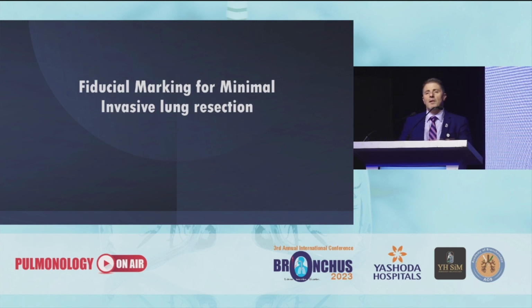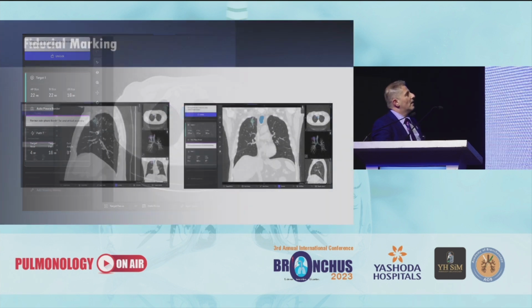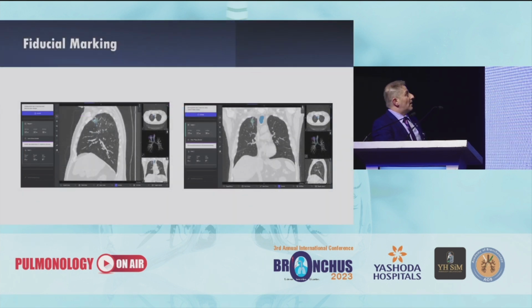So now, combining those two ideas together to see if we can get localization of that lesion by using the ICG mixed with the fiducial, that's the next step. This is a case done last month, and you can see the patient already has a diagnosis of a right upper lobe lung nodule that has ground glass opacity. And the advantage here is the nodule is next to the pleura, as you see.